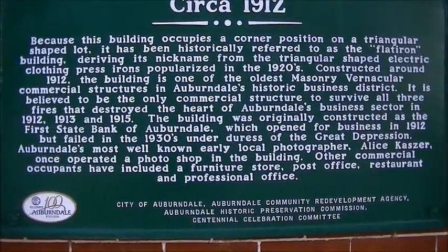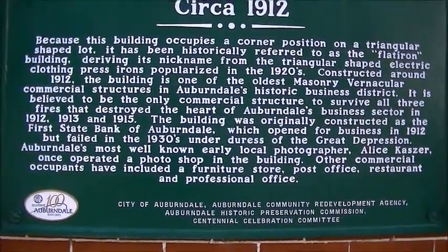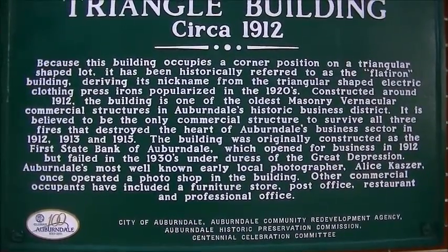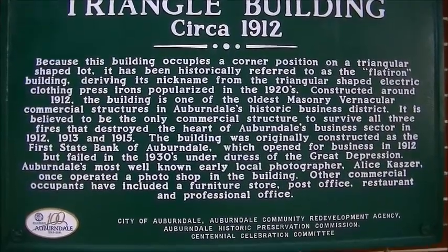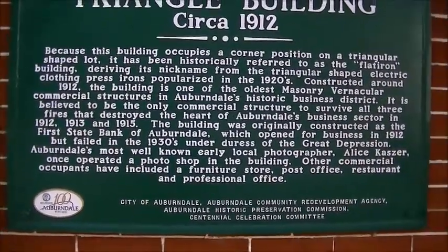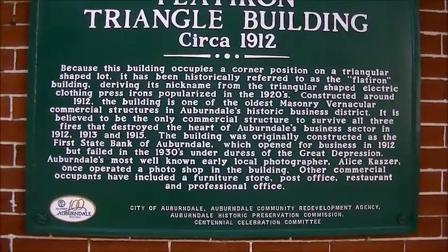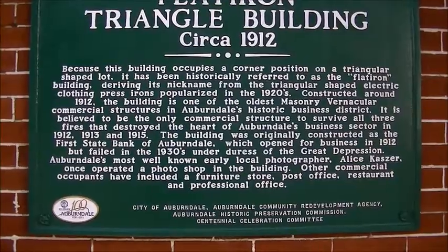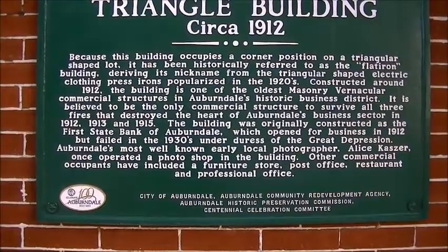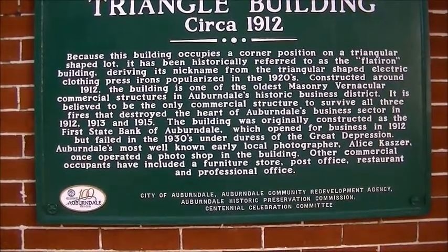Because this building occupies a corner position on a triangular shaped lot, it has been historically referred to as the Flatiron Building, deriving its nickname from the triangular shaped electric clothing press iron popularized in the 1920s. Constructed around 1912, the building is one of the oldest masonry vernacular commercial structures in Auburndale's historic business district. It is believed to be the only commercial structure to survive all 3 fires that destroyed the heart of Auburndale's business sector in 1912, 1913, and 1915.